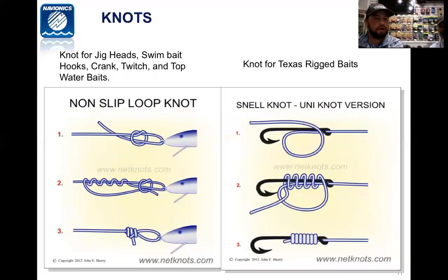The non-slip loop knot, I'm using that a lot of times on jig heads, swim bait hooks. You want to make sure that with the swim bait or any style of bass hook, the eye you're tying it to is closed. The loop knot can come out of a section that's not fully touching. You just want to make sure that whatever you're tying it to, the eyelet is fully enclosed and it won't slip out. But great knot. I'm using that, like I said, on all my jig heads, a lot of my swim bait hooks, definitely hard plastics, crankbaits, twitch baits, top water baits.